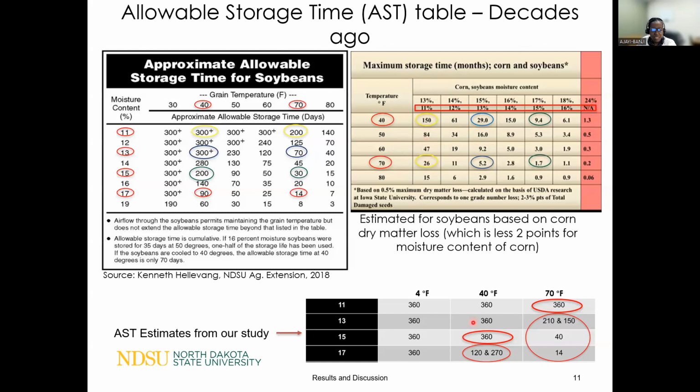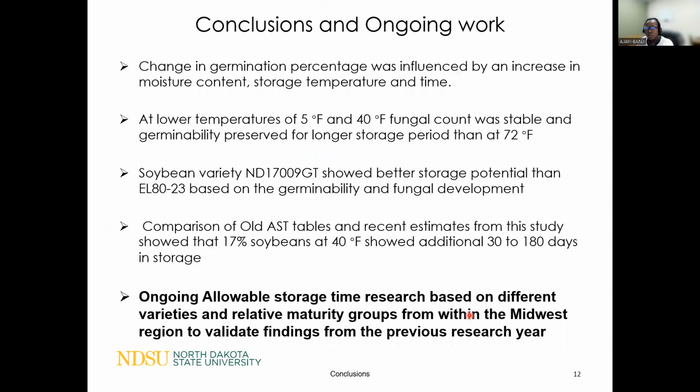Now, based on this estimate, what does this inform? What does this tell us? This tells us that there are differences in the data for the old soybean AST tables and the recent estimates that we are actually having from our study. Also, one other interesting thing that we found out from our study is that soybean variety ND1709 GT showed better storage potential than EL8023 based on the germinability and the fungal development.